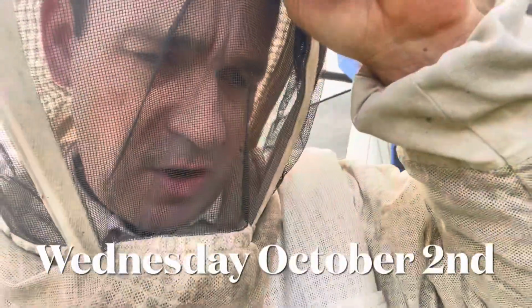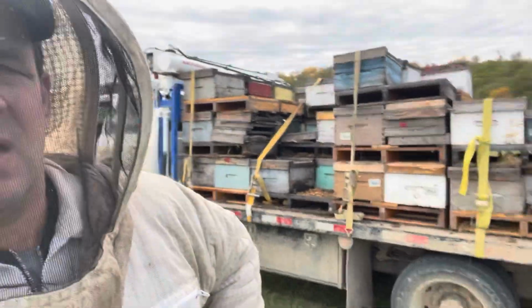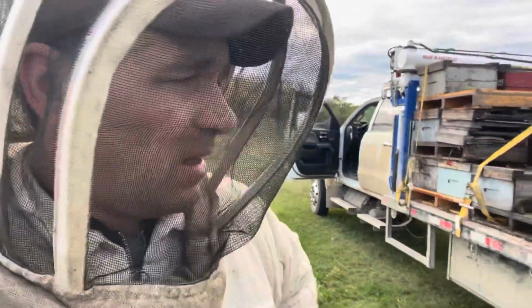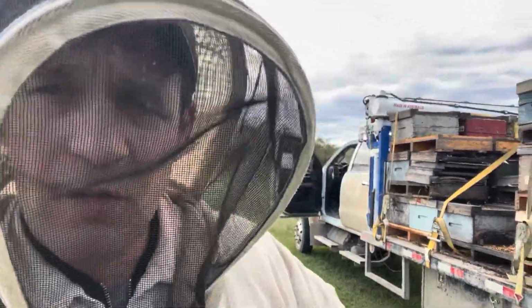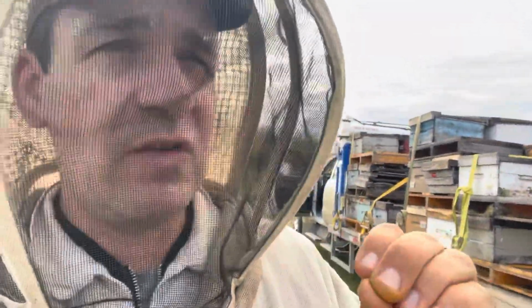Well, there's 2 yards loaded up. This is what 30% loss looks like, loaded onto a truck. Lots of holes. My yards don't average 30%, probably 20% summer cull. But my overall summer loss is 11%.